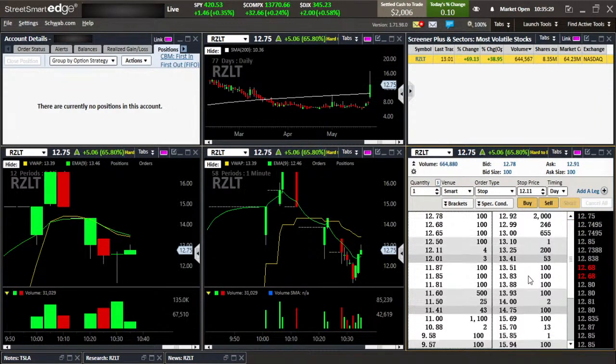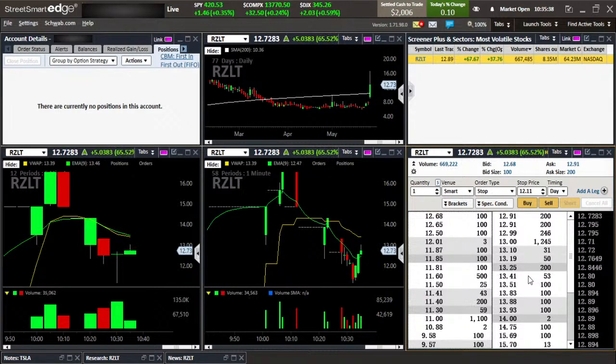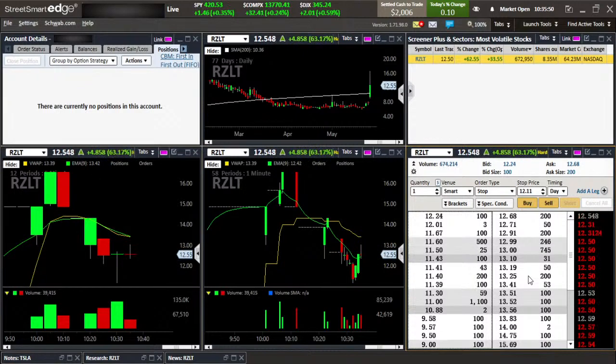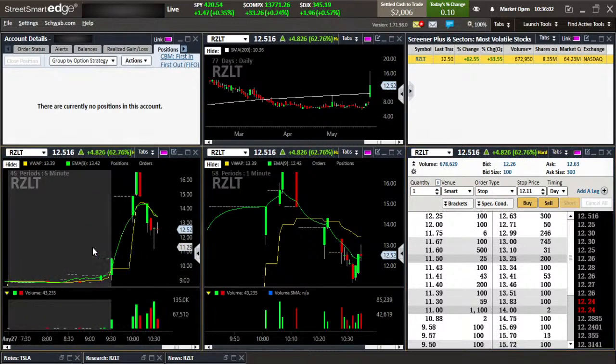Looking a little heavy there, but it is getting those trades. It's very volatile. Not getting above the 5-minute EMA, so I'm going to ease off and just wait, be patient. And it's even under the 1-minute EMA as well. It's got to start getting back through that.